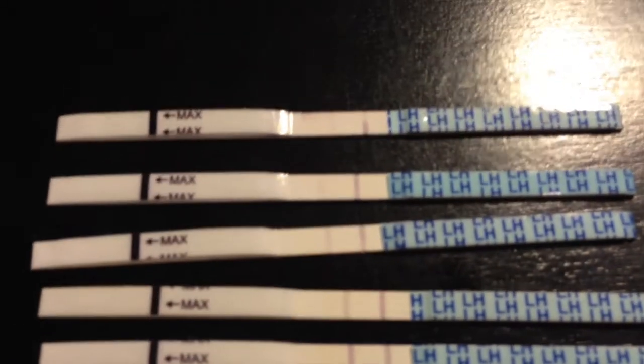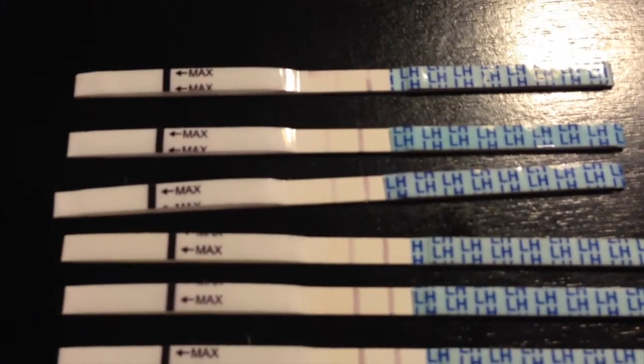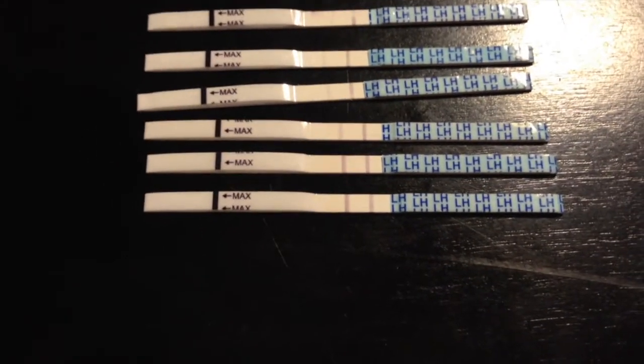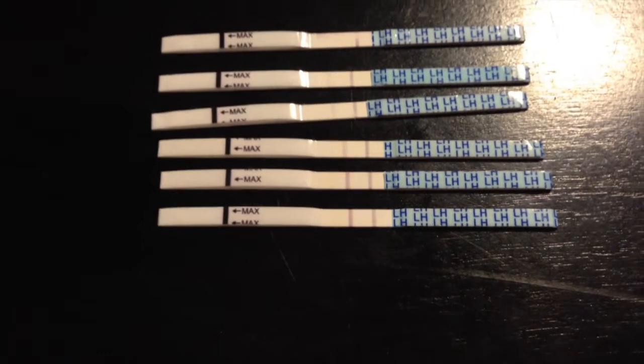You can tell day 13 is a slight line. Day 14, it seems like a much more sensitive test. So there's day 15, 16, 17, and 18. I probably should have continued to test just to see if it predicted that days 19 and 20 were fertile as well, which could point to a potential issue.